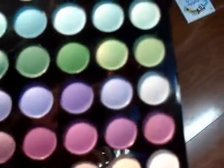Metallics and neutrals, and then you've got some blues and greens. You get into the purples and then the reds and the browns, and then you've got another row of browns at the bottom, and then some pinks, and then you've got your blacks and grays and silvers, and then here's some more blues and purples and greens. And then here's a row of yellows and oranges. So that's the gist of the palette.